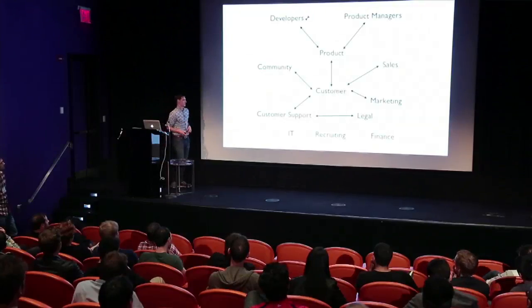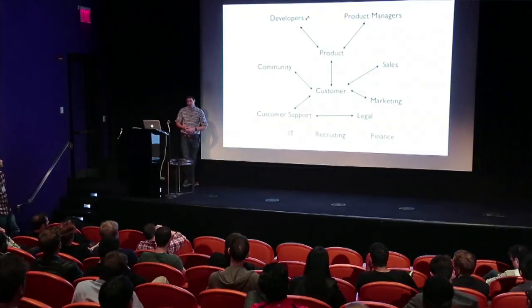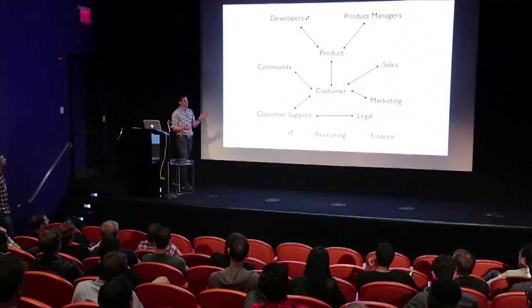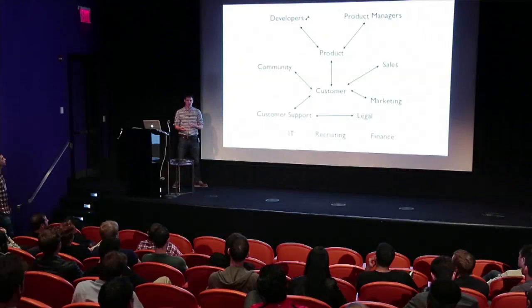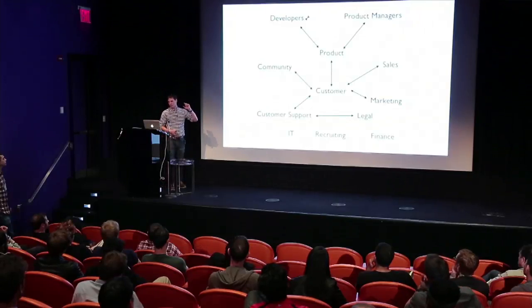And then there's all sorts of other stuff. IT, recruiting, finance. These guys touch every area. So there's all this stuff that's going on around the product customer interaction that requires tools to be built to make it work better. Not necessarily all of it. It totally depends on what your needs are as a company, where your focuses are. Some of these things may be more crucial than others, but there's a lot going on beyond just the simple product customer interaction.